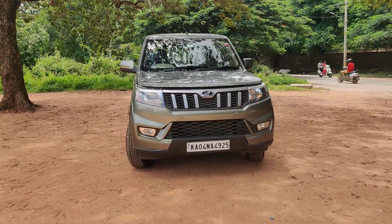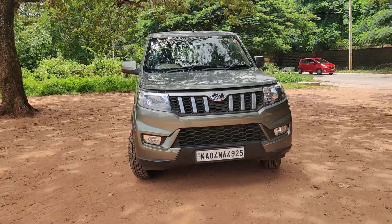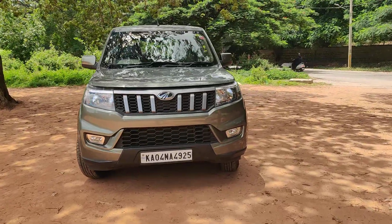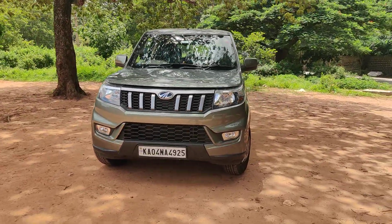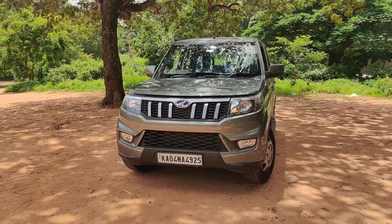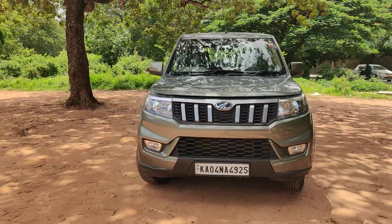Today we have one more Bolero Neo for sale in Bangalore. This is a mid-variant vehicle. The vehicle is totally well maintained, with showroom history, and accident-free. Just driven 9,800 kilometers at the moment. The vehicle is an N8 variant. Single owner vehicle with all documents up to date.